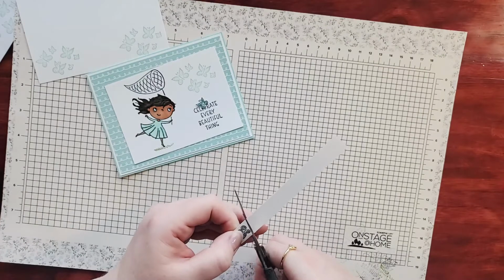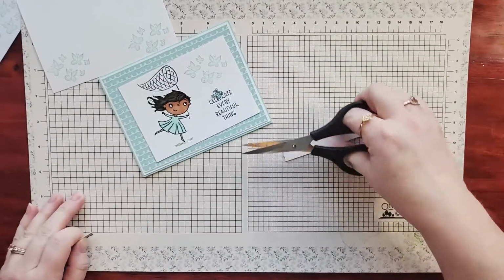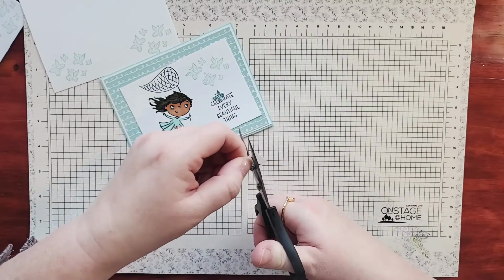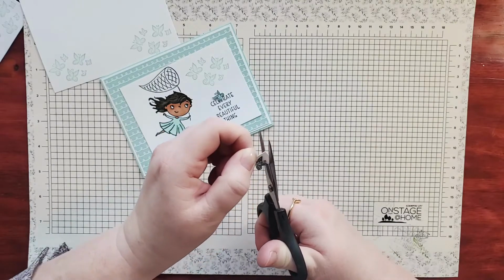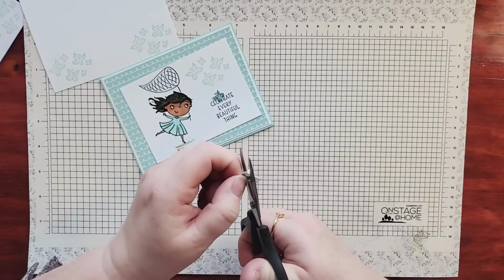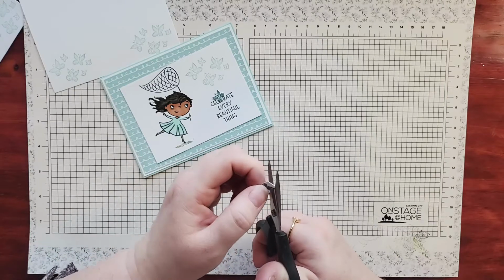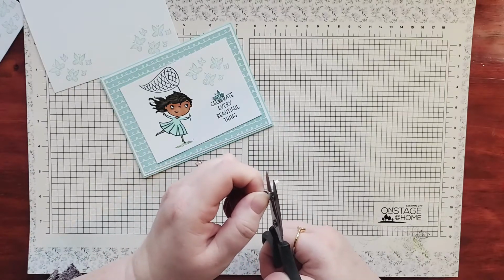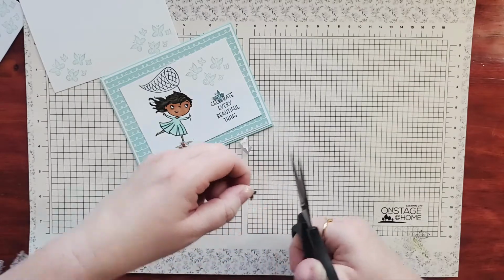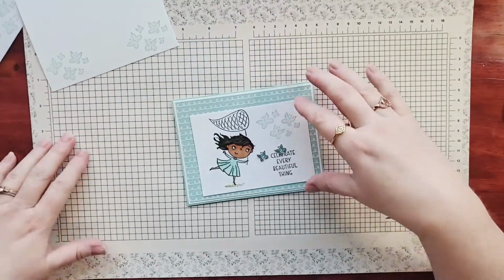Okay, let's do this one here. So it did take me a while to get this stamp set. I wasn't sure I was going to get it at first, but then I saw some of the cards, and once I got it, I realized just how fun and easy it is to use. So I am glad that I got it. Okay, so we got that.